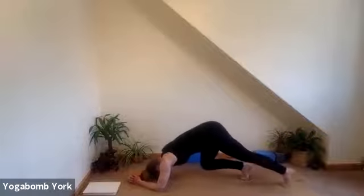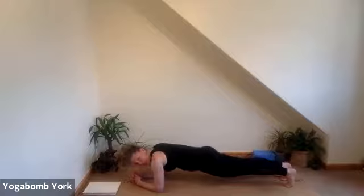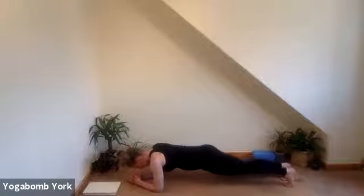And then on your next inhalation, see if we can walk the feet out into a low plank or a forearm plank or dolphin plank, depending what you call it. Breathing nice and deeply, just trying to find that length in the back body. Although plank's a challenge, it's really good for our posture because it helps us activate all those muscles that keep us stable. Breathing nice and deeply here, dropping the knees if you need to.